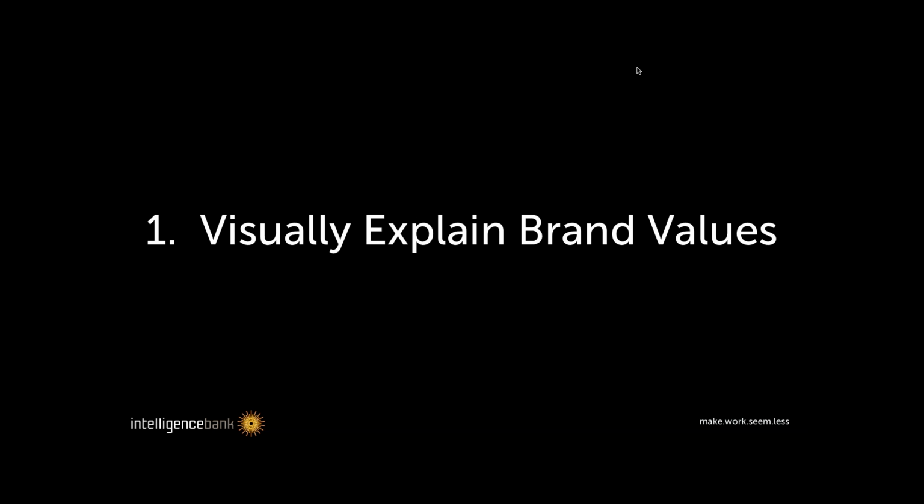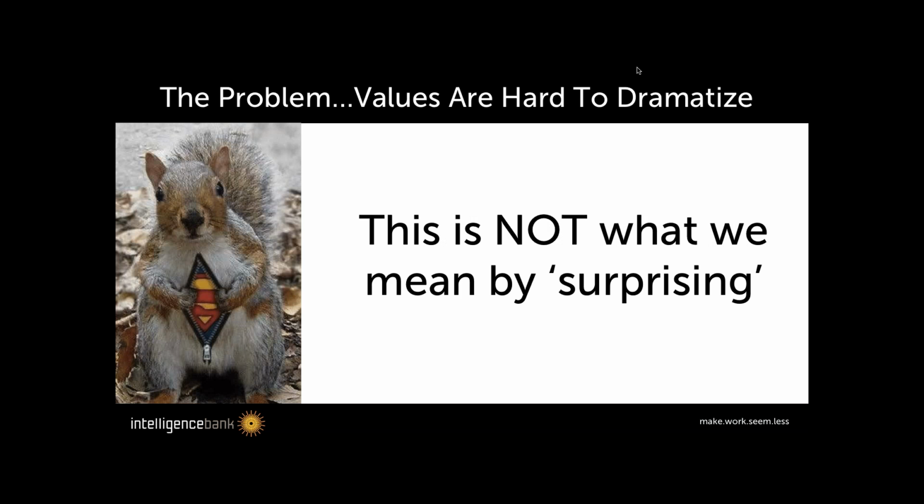So I think we all know who these people are within our organizations, and I won't stereotype, but there are definitely people who need to understand what your brand values are and what they mean visually who aren't visual people. So the problem is that values are really hard to dramatize. So in this case study, there's a company that we worked with who had a brand value of being surprising.